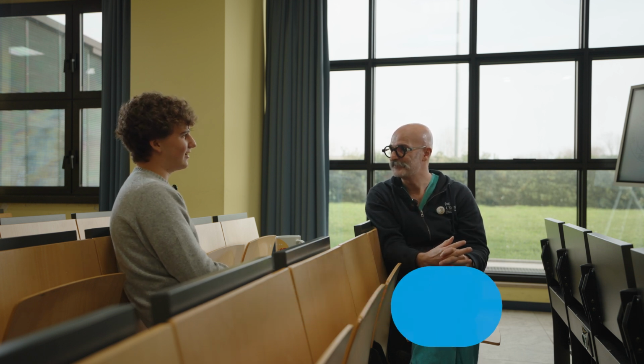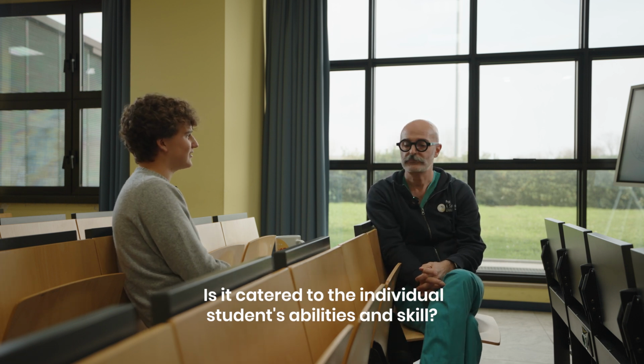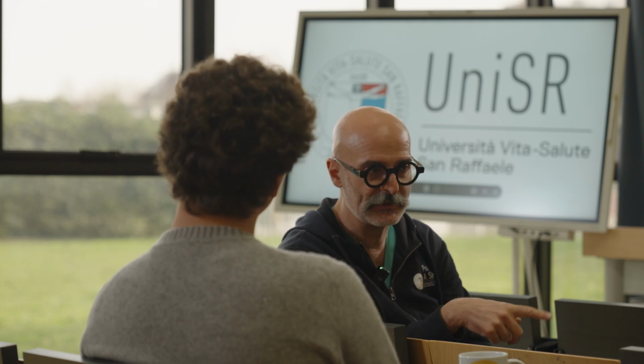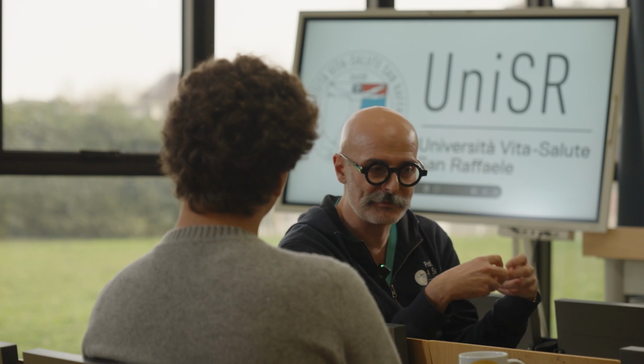That's quite interesting. So in a way, it is catered to the individual students' abilities and skills. Absolutely, absolutely. Indeed, these selective courses are for 20 students each. The International Medical Doctor Program has up to 150 students, year 1, and from year 1 to year 6. But at the very same time, those with special abilities, or special dedication, which is even better than abilities, will be able to enter these characterizing tracks whenever they have this kind of GPA.